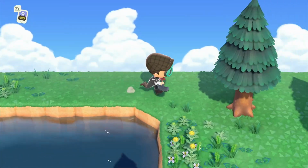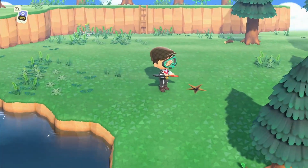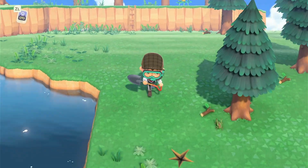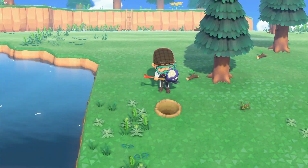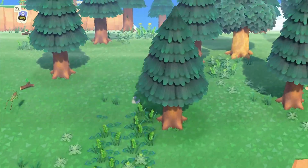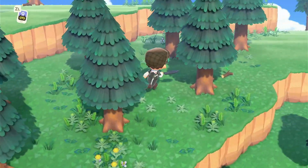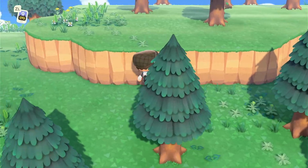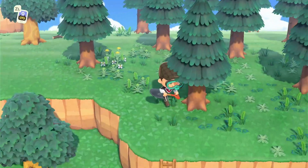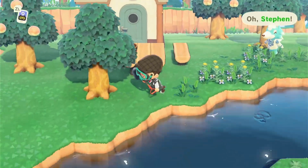Okay. Lovely weather. There we go. Bunch more fossils. Wouldn't be surprised if we found a money tree up here either. Something I could have planted, just not picked up. Okay. No, don't try and talk to me.